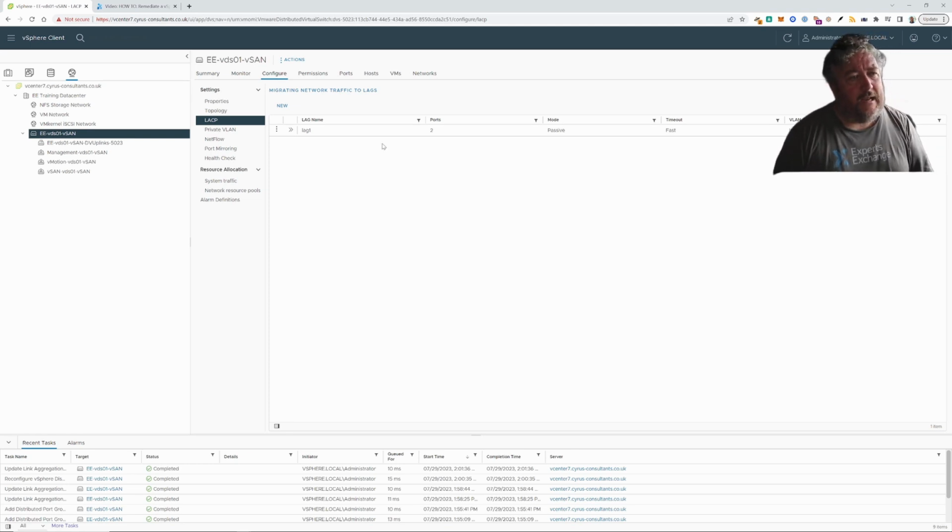I say normally, when adding the hosts, you would use an uplink, a network interface. But here we're going to add the lag, and then we're going to apply that lag to both ports. So now the big one is where we're going to add our distributed switch to our hosts.